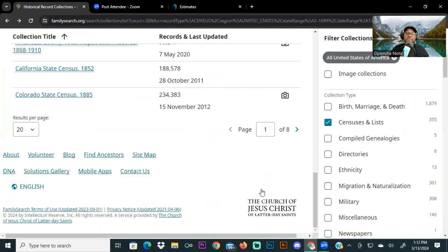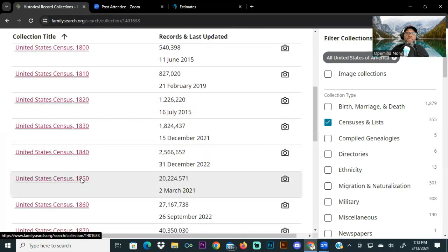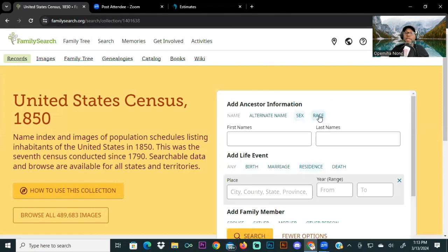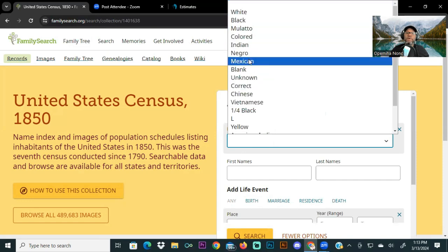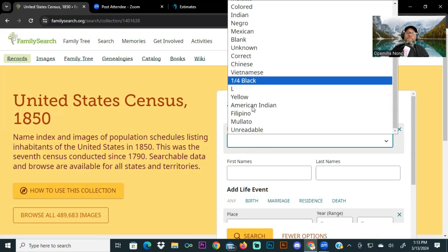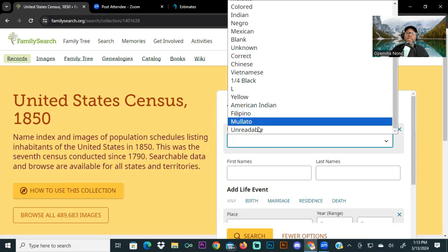All right, so let's go back here to page 7. All right, so now we're getting into the 1850 census. So let's see what we got. More options. Okay, now we have race. Okay, perfect. So now in the 1850 census is when you can choose someone's race. So my choices are white, black, mulatto, colored, Indian, Negro, Mexican, blank, unknown, correct, Chinese, Vietnamese, fourth black, yellow, American Indian, Filipino, mulatto, unreadable.